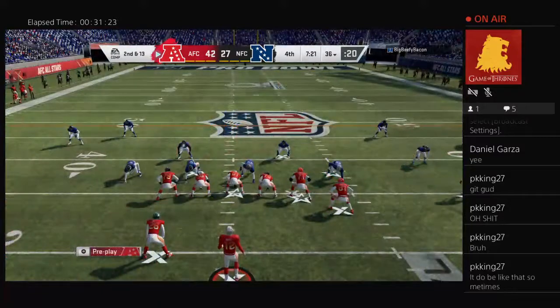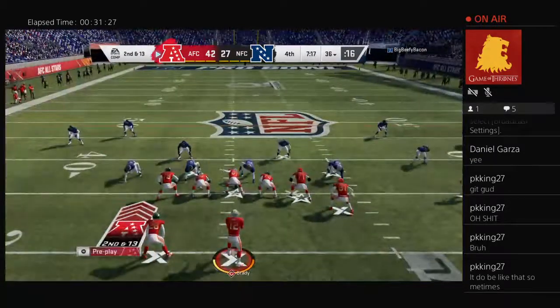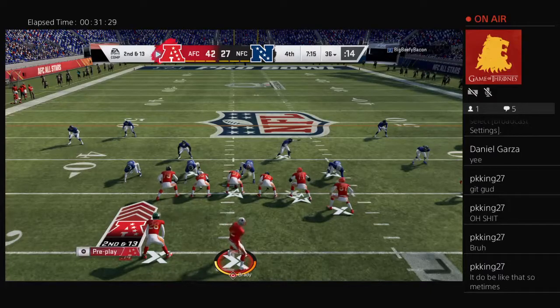Wait, 10. Wait, 20. Pick me up. Here we go. Tight end right. Tight end right. Hey, hey, hey, hey. 4 down, 4 down, 4 down.